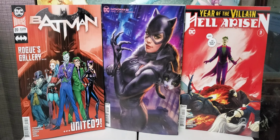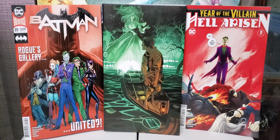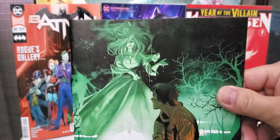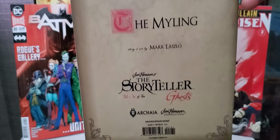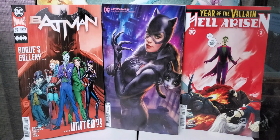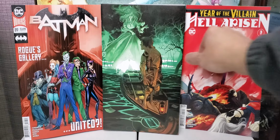Start off with Independence. Got the new one from Jim Henson's The Storyteller. This is Ghost, issue number 1. This is the virgin variant. Nice cover. On the back, the mailing. And this is the Unlock Retailer variant. So yeah, that's the Unlock Retailer variant.